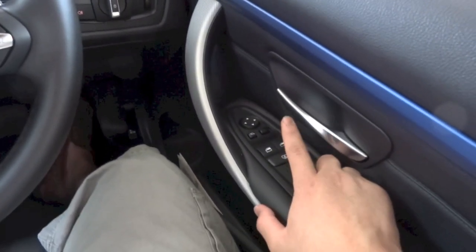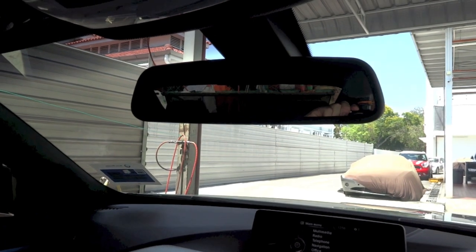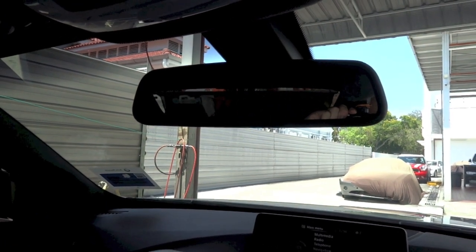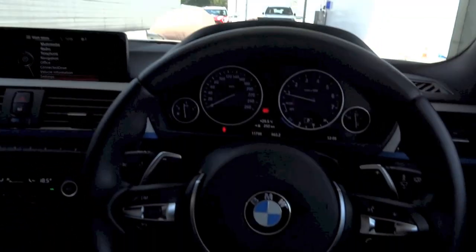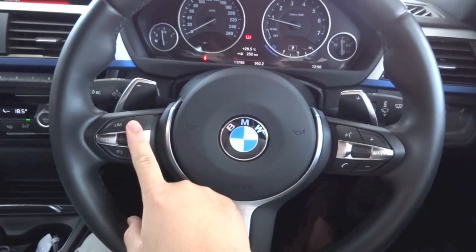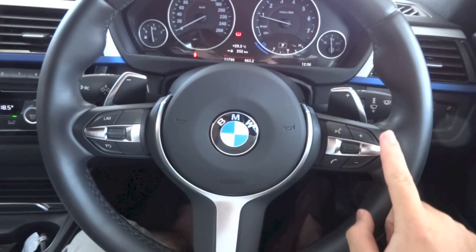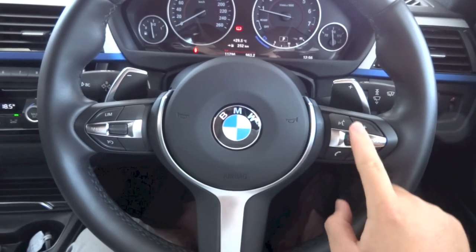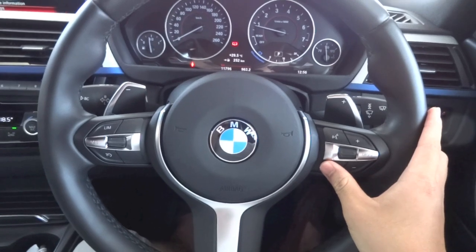Also, as mentioned earlier on, you do have your rear sunshade control right here. On the steering wheel, the left spoke houses your cruise control and speed limiter controls, while the right spoke houses your audio controls with your volume, your different mode selection button, your seat track wheel, your voice control button, and your on-hook off-hook button for the Bluetooth telephone system.